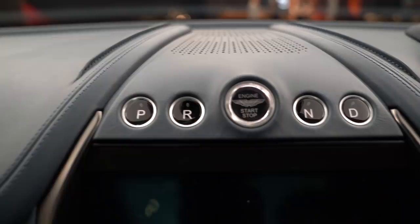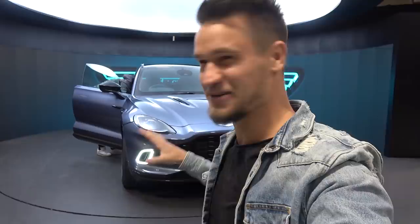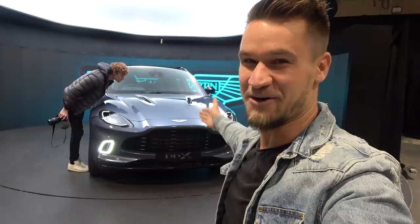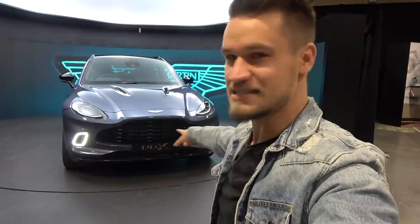Ooh. I had to pick my camera up because we've got complete free reign over this place. Myself and Alex just exploring the DBX, and this is the first time caught on camera that our eyes laid on this absolute beauty. And you were just saying it's got quite a Zagato front end to it, really, right? Look at these side lights down here. Incredibly similar to the Vanquish Zagato.